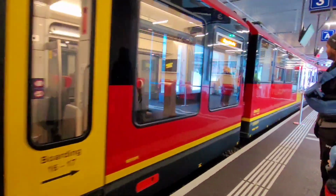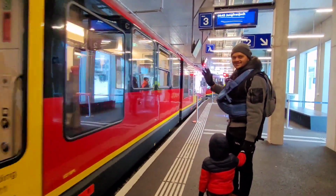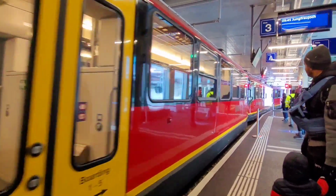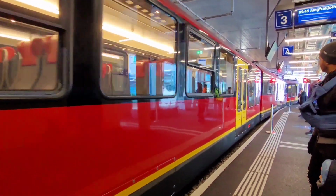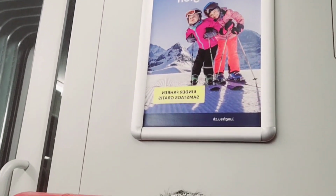So here you can see the train to Jungfraujoch has arrived, and we were so excited that we are finally going to reach our destination, which I have been planning for so many months now. Just cannot wait to reach Top of Europe. Eismeer station gives you the opportunity to take your own souvenir image of the perennial ice.